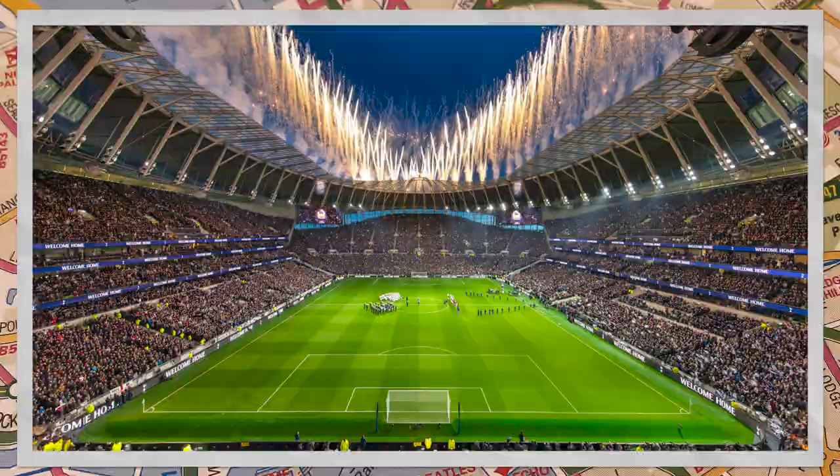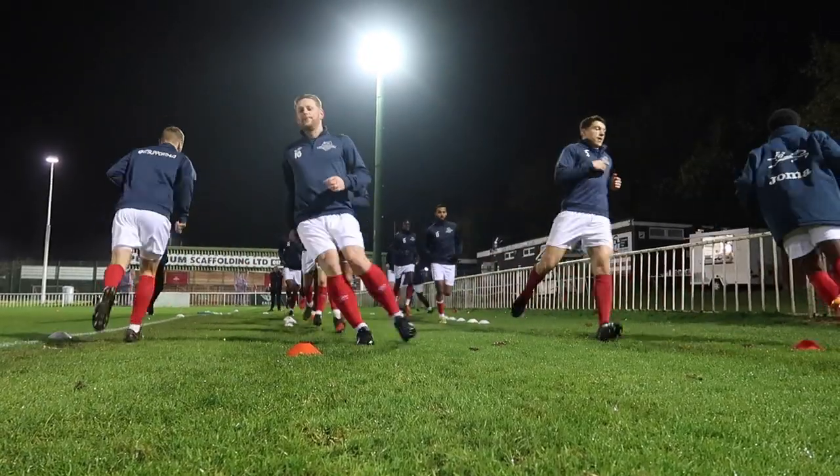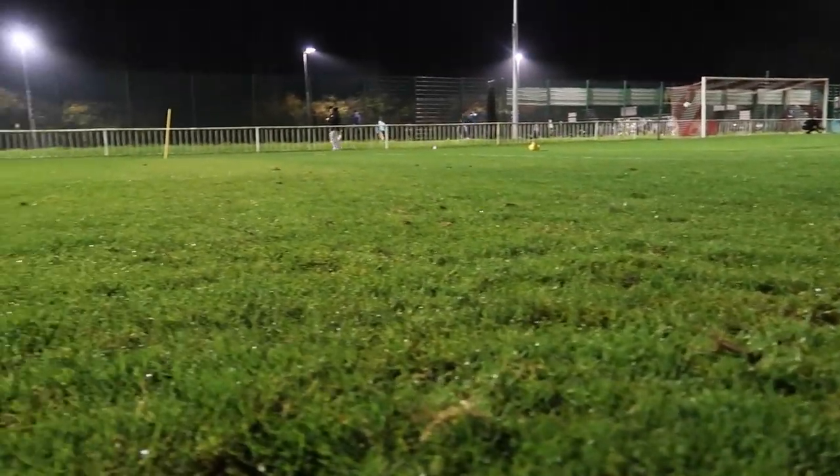Well, that's Tottenham's pitch. More importantly, this is Welwyn Garden City's pitch. What do you make of it? It's playable, you can play on it. A bit bubbly in places, but our under-23s manager does a magnificent job by himself. He does it all voluntarily out of his own time, for fun, he enjoys it.